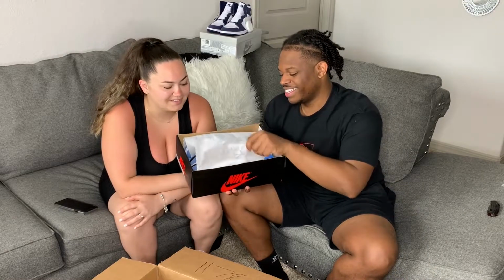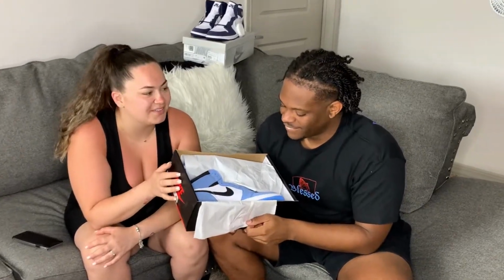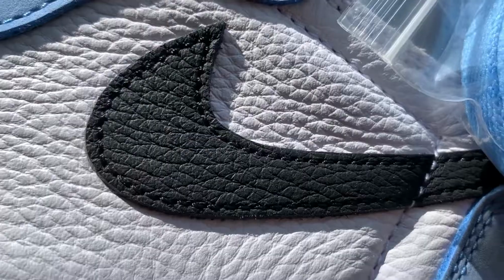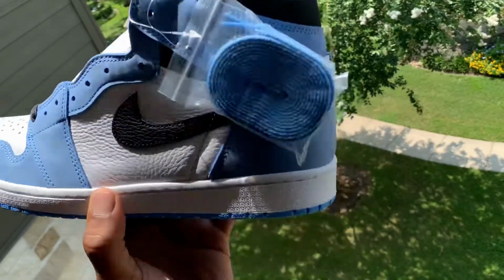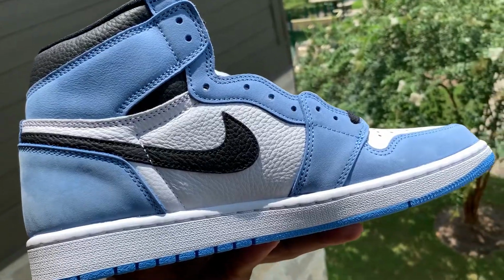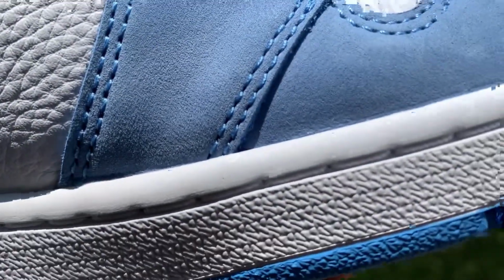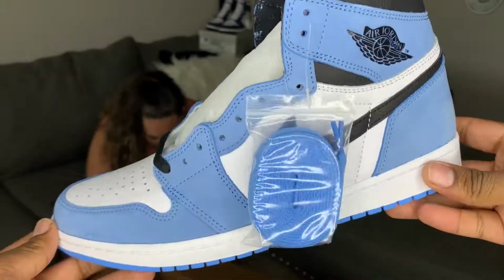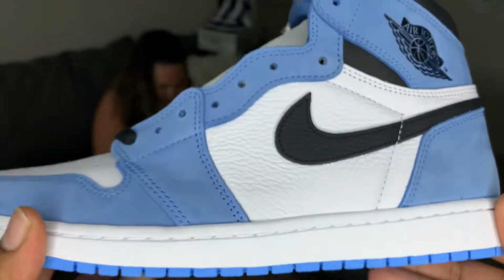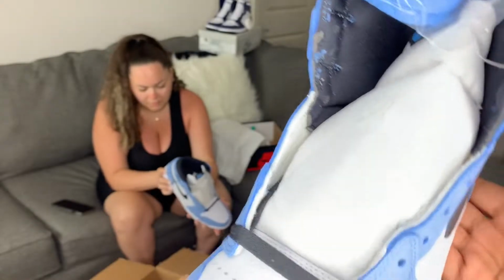Y'all know he about to inspect this because he wants this for his personal pair and then get rid of the 12. It's looking good. Hold on. Let's look at the second one. As you can see already, we got the University Blue. That's a good pair. Jordan 1s. And you know I'm gonna inspect it. I'm gonna let y'all inspect, but I'm gonna get some B-roll of these. The glue's not too bad. This is actually a really good pair.